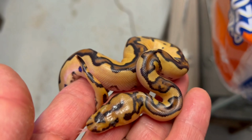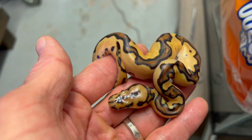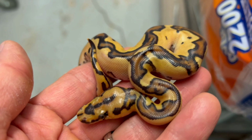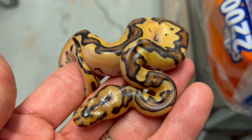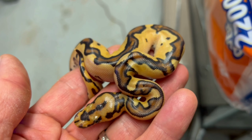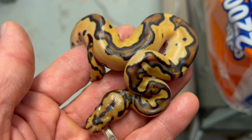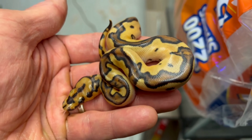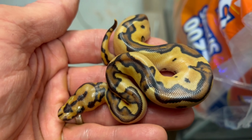To me, this is the nicest one in the clutch, although not the most unusual looking. The pinstripe ones are really unusual because they add all those little hieroglyphics. This one is super, super high definition. And I know when this thing sheds out, it's gonna look wacky, off the charts.